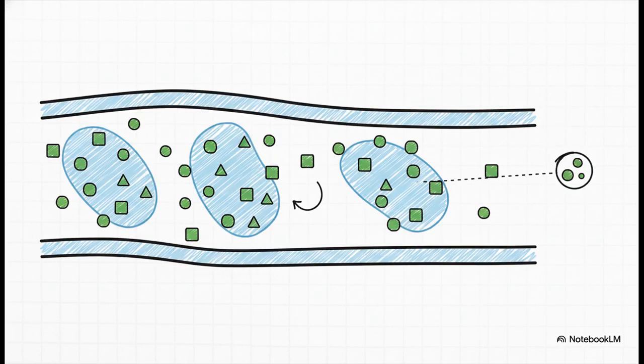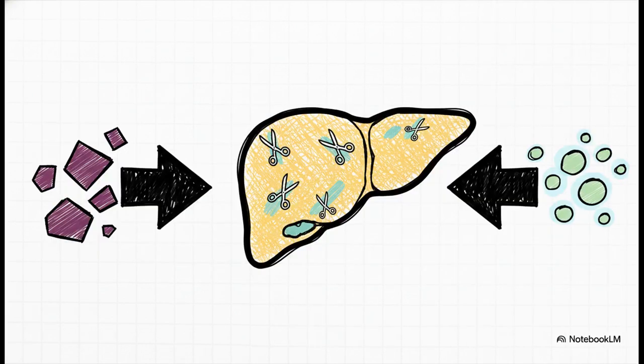Okay, next up is distribution. Once it's in the bloodstream, a lot of dexamethasone latches onto plasma proteins. You can think of this like a drug reservoir. The part that's bound up is just hanging out, inactive for now. It's the little bit of free, unbound drug that's the active part. It's what can actually leave the bloodstream, get into the cells, and work its magic. As that free drug gets used up, the reservoir releases a little more, which helps maintain a nice, steady effect over time.